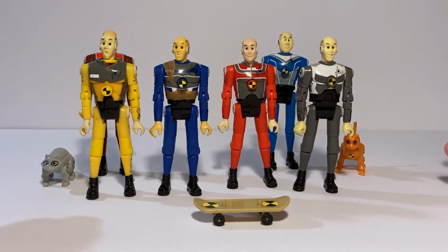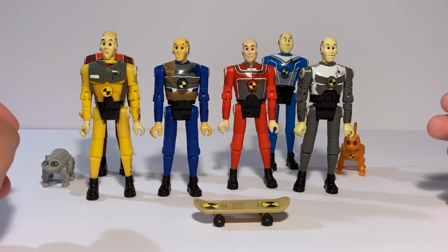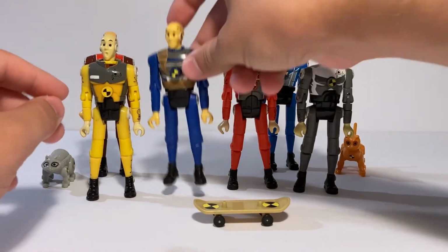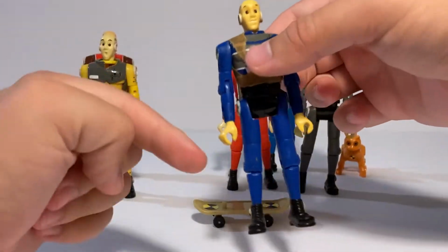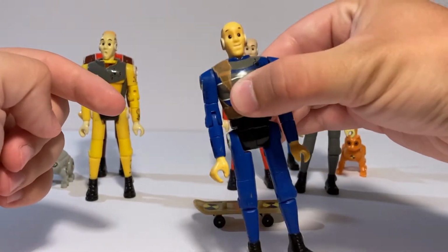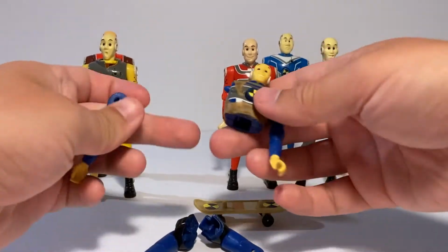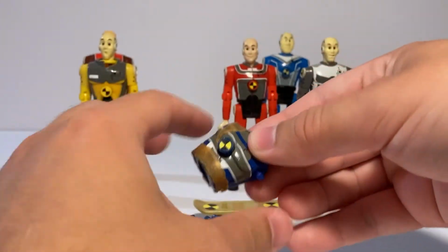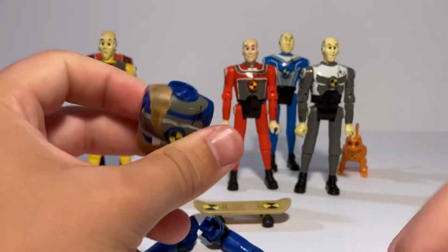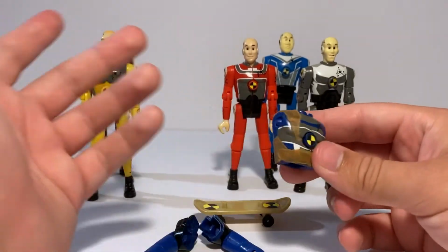I've many times lost all the parts for these guys. Eventually, I was able to find them all and put them back together, but some of them have seen better days. From the original four, we have Crash. His gimmick is that when you press this button, his arms, legs, and head are supposed to come off. The little pegs that the head is on retract into the body and make him fall apart. Unfortunately, mine does not work anymore.